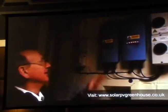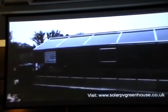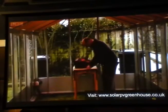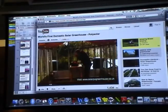Now, why don't you pay attention to these numbers? A greenhouse like this will cost you around £7,000. In 18 years, it will have paid for itself. PolySolar is going to sell around 100 in the first year. A budding business in the making.